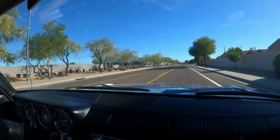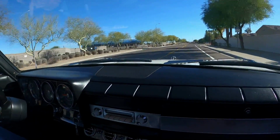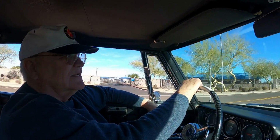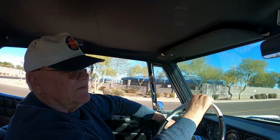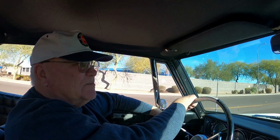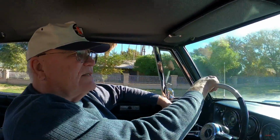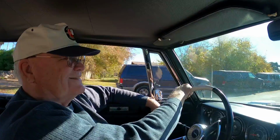It does have a 700R automatic in it because the rear end is a 3.73 positive traction, and when I had the regular Borg Warner automatic in it, at 50 miles an hour the thing was screaming.